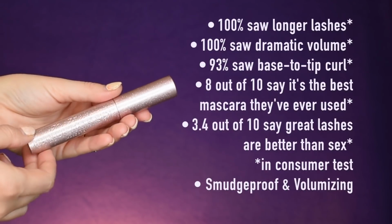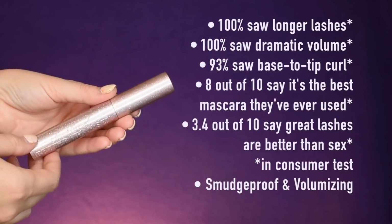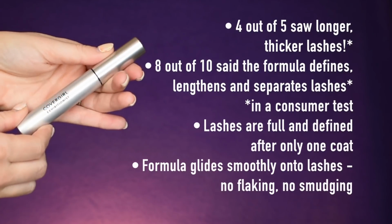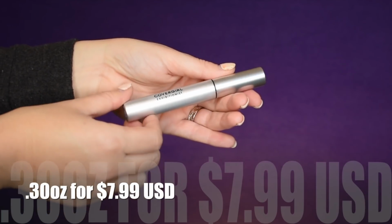Now, as far as claims and specifications go, I'll pop them up on the screen right here if you'd like to pause it and read through it. I have already gone super in depth on both of these mascaras in past videos, so you can check that out too if you want a little more in depth.